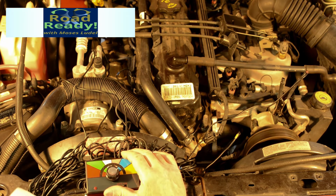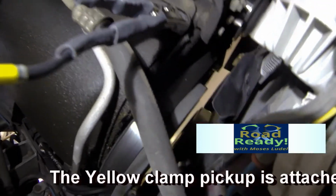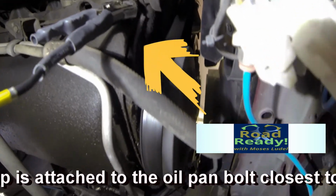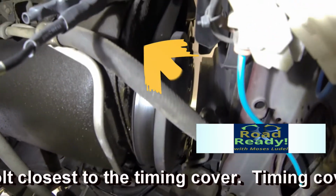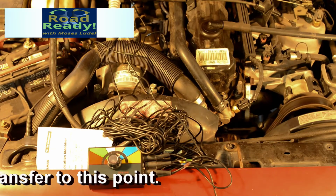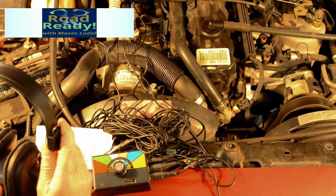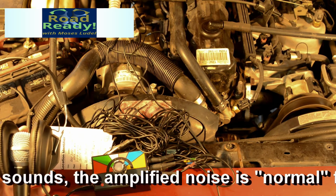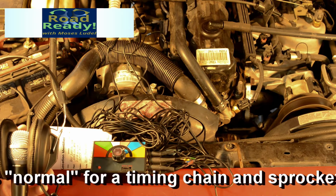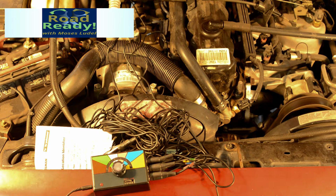In the interest of pinpointing the sound further, we'll isolate the noise to the timing cover itself. Shut the engine off and reposition one of the clamps. So now the probe is hooked up to the timing cover area, and this channel, the yellow channel, will be monitoring the noise coming from the timing cover. We'll start the engine. This is still not the knocking noise that we're looking for.